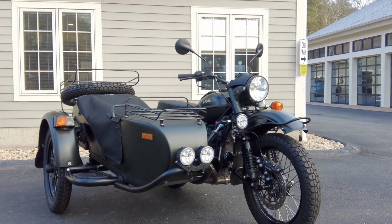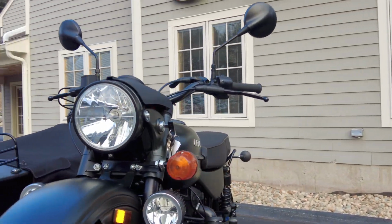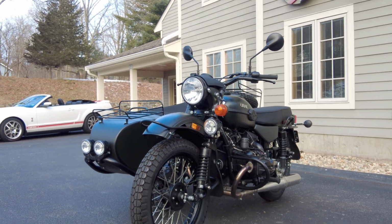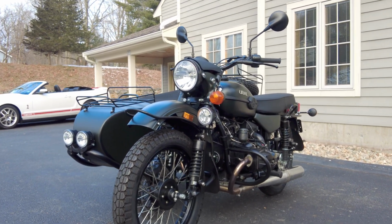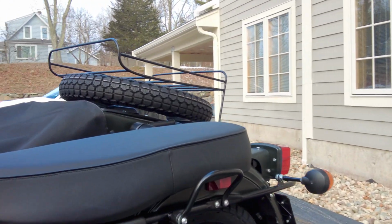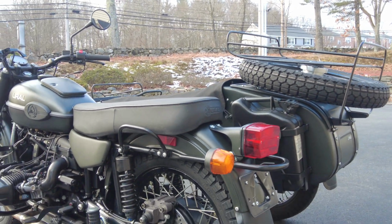And we originally sold this Ural when it was new. So it's a one owner, and we purchased it back from the original owner recently. So it's always been in the UralNE family, and we're real excited to have worked on it again and now have it for sale again, for someone else to enjoy for years to come.